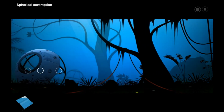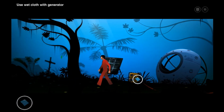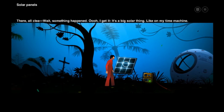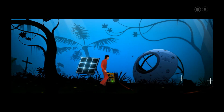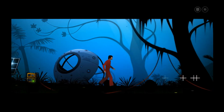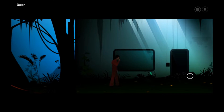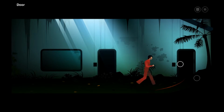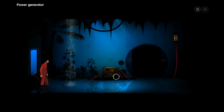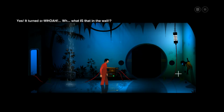The only other thing I can think of is this is dirty. Let's clean it off. Probably not the proper way to clean a solar panel, but it'll work. Wait, oh wait, something happened. Oh, I get it. It's a big solar thing like my time machine. Follow the cables. Did I just get sick or something? Cool. This should work if it doesn't fry all the electrical wires. Oh, hey. You turn on.